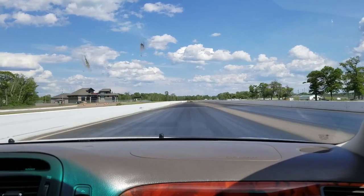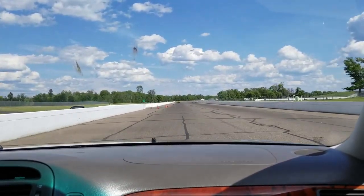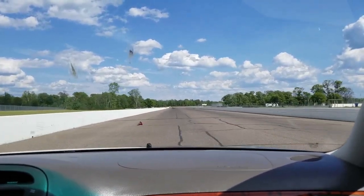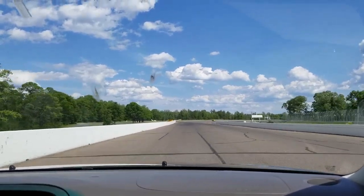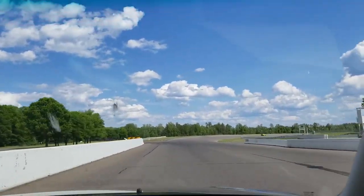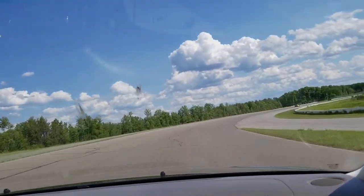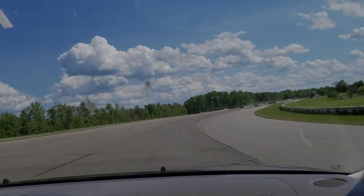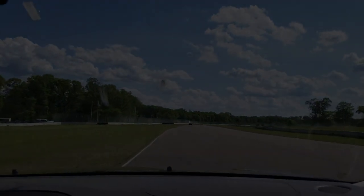Because it would be a minor catastrophe crashing in with all those people there. I cannot believe I'm catching this. I should not be able to catch this Corvette. I think it's nerves. Yeah, I just set the steering wheel and then just do like one motion.